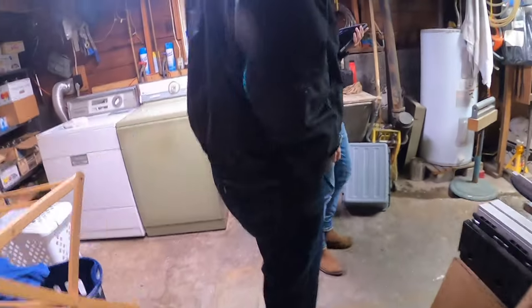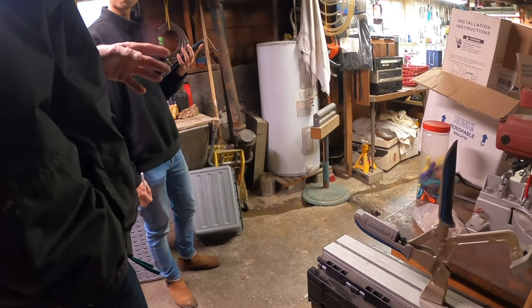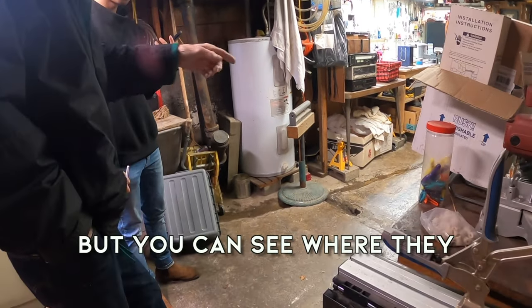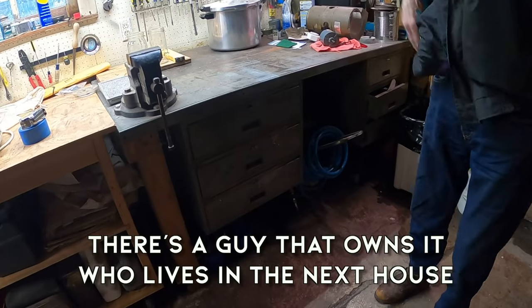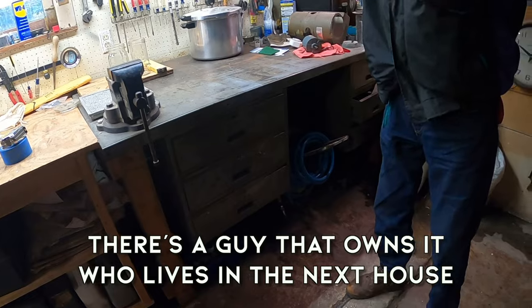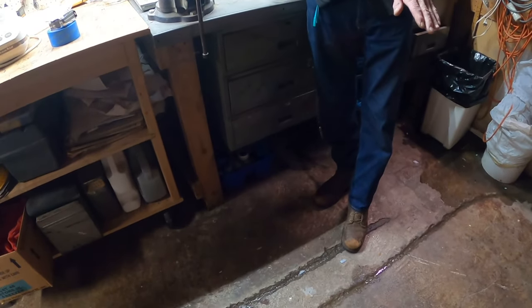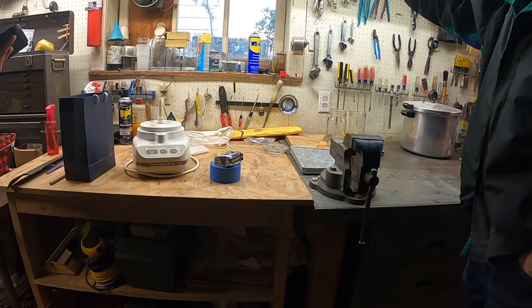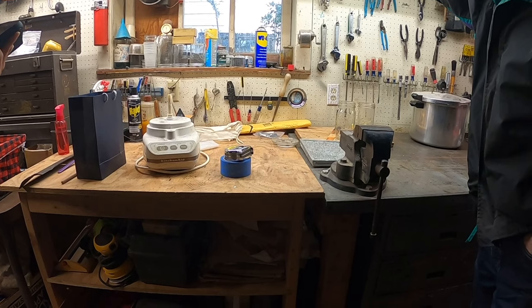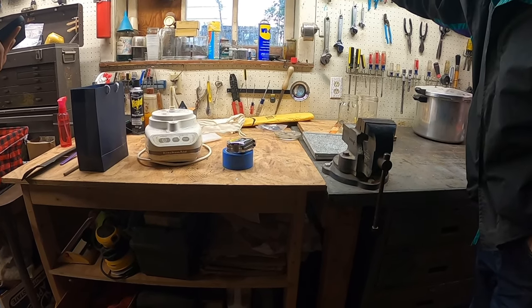It's interesting. The house next door here is really a twin to this house. You can see where the rainwater leaked on that side over there. The guy that owns it lives in the next house. He seal coated the basement down there, cement slab, just like this, and the head clearance does not meet code. He's going to move out of that house and move into this house that he just finished. Nice.